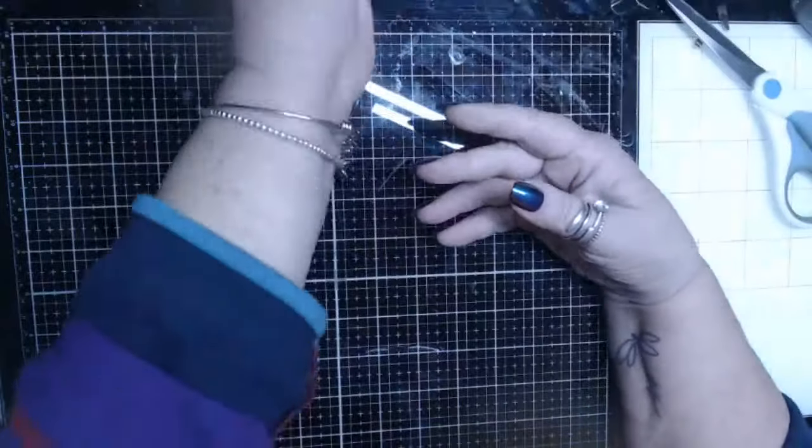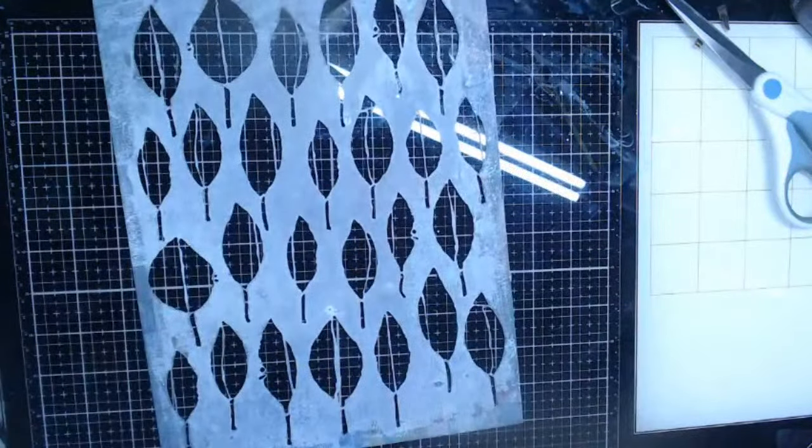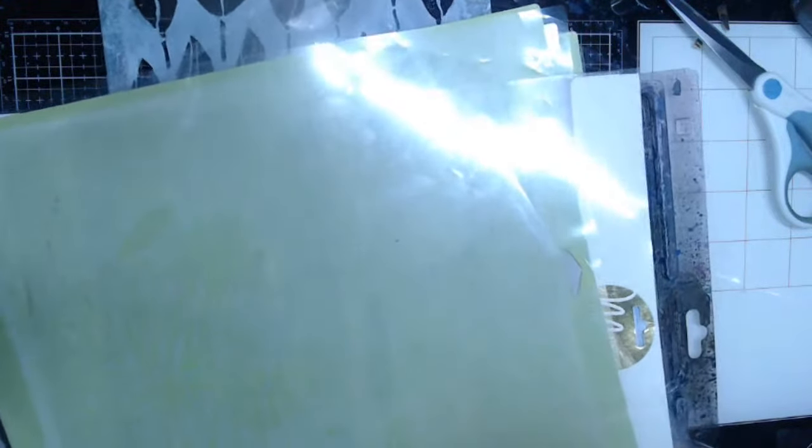So I'm going to get out my jelly plate. And what I pulled out is this stencil, and then I have a butterfly stencil I might do on top. So I'm just going to see how this goes. This is not the large, I want my large jelly plate. Now, sometimes when I get started with the jelly plate, I get carried away.